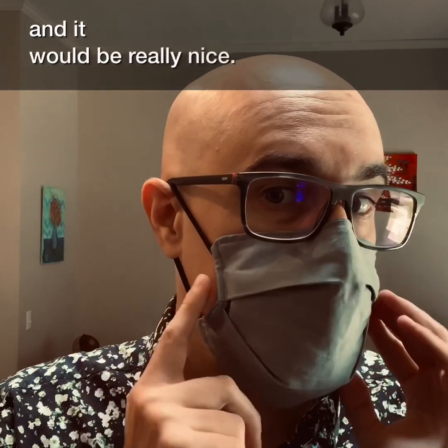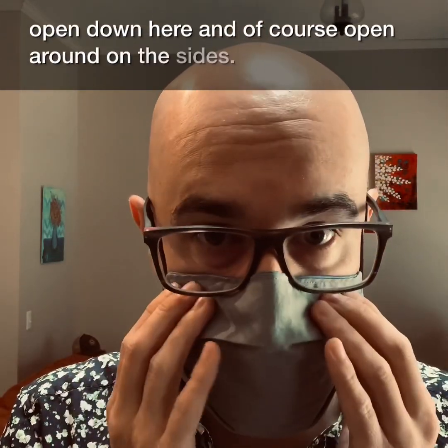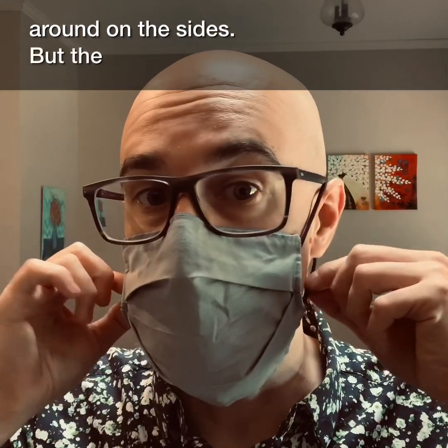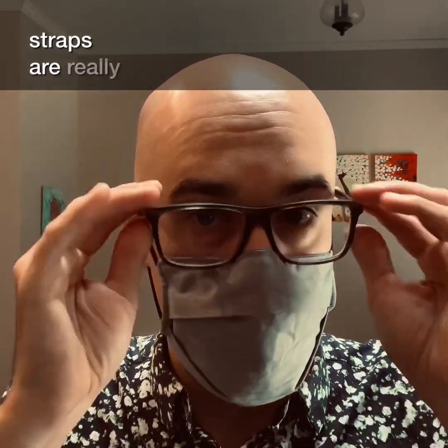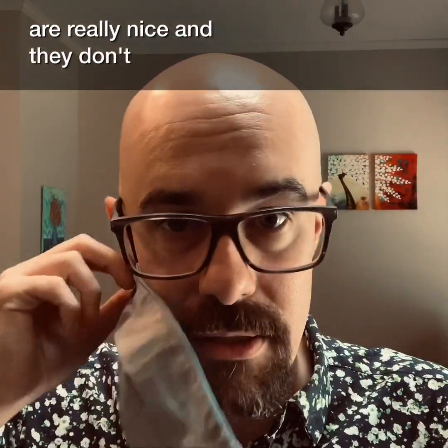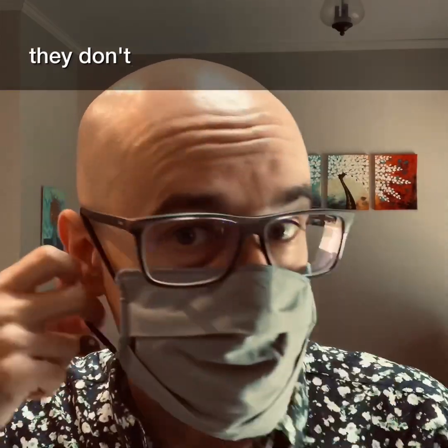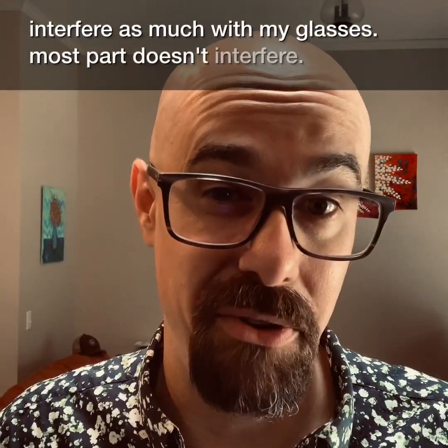It would be really nice. It's still kind of open down here and of course open around on the sides. But the lightweight straps are really nice, and they don't interfere as much with my glasses. Now, it's still possible if I just hook an ear weird or something and get the glasses, but for the most part, it doesn't interfere.